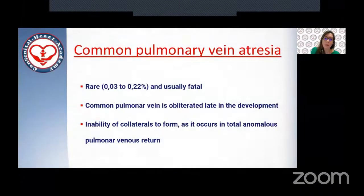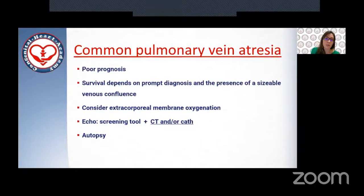Well, about common pulmonary vein atresia, it's rare. The incidence is based on autopsy. And in this entity, the common pulmonary vein is obliterated late in the development, while in the total anomalous pulmonary venous return, it is early. So in this disease, there is inability of collaterals to form and it is progressive. It's a poor prognosis and it's usually fatal. And survival depends on the presence of a sizable venous confluence.